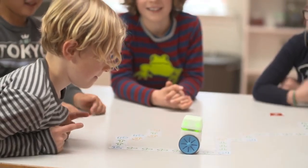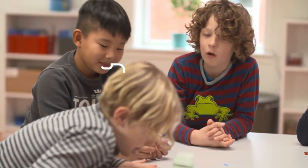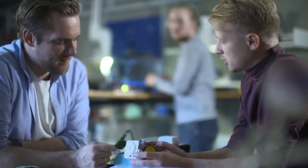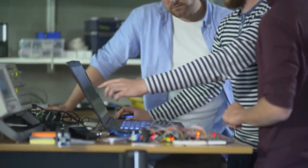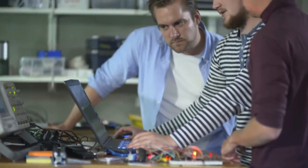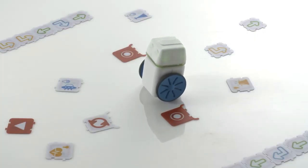Kubo revolutionizes the way we teach coding with the introduction of the tactile programming language. Two years ago, Daniel and I started a research-based project to teach children in the age 4 to 10 about basic coding. We did this because we believe programming skills are essential for kids to acquire to succeed in the 21st century. The result of this project is Kubo Robot.